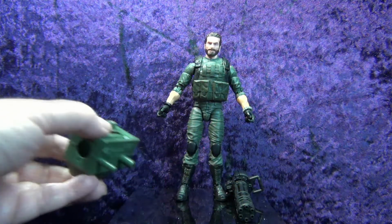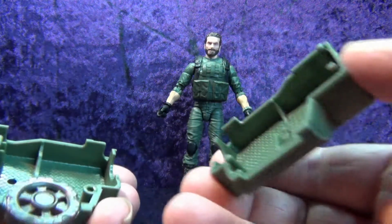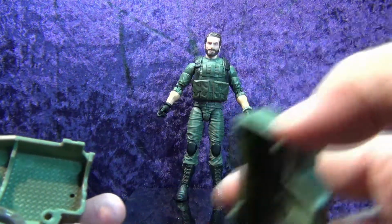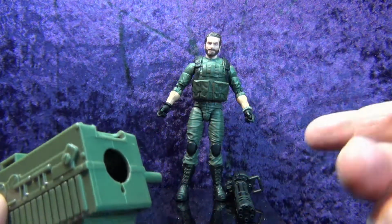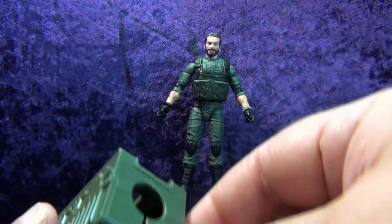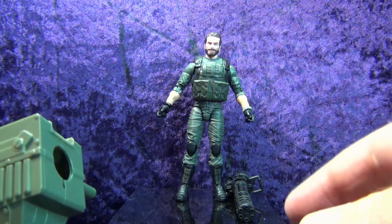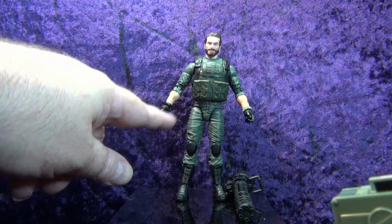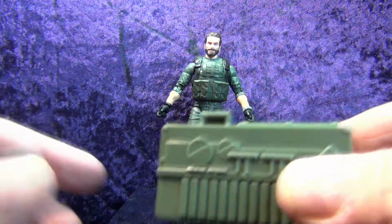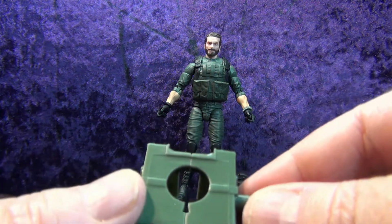And then we have what I'm assuming is the sidecar that does come apart. And I guess you can put the Gatling gun in there, the minigun, Gatling gun, whatever you want to call it, or he could actually hold it. So it's dual purpose. So I guess that is his weapon. He doesn't actually come with a pistol or anything, which is kind of strange. It would have been nice if they would have added a holster and gave him a sidearm, but you know, he's a communications officer. He's got a big gun, so can't complain too much.